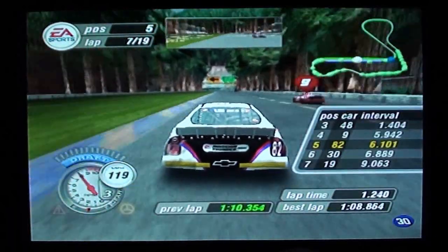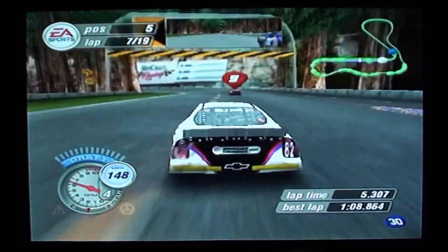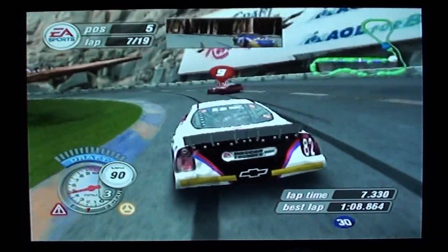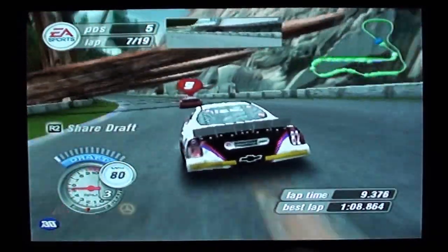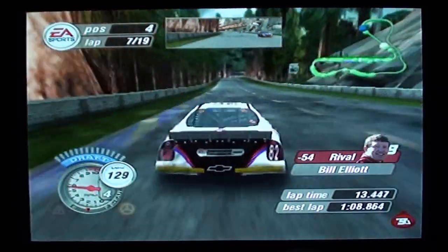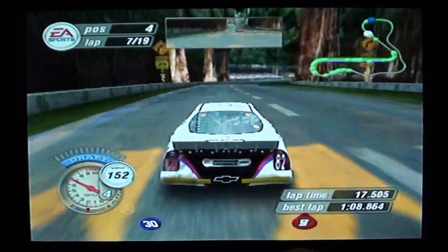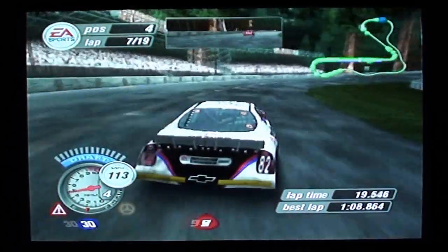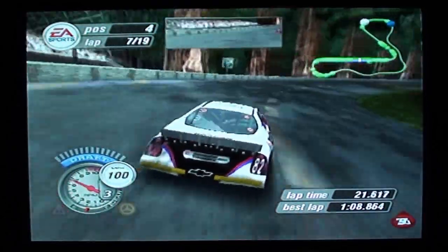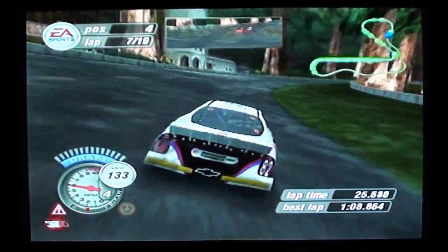Why did my car break? Oh my god. No, I'm not getting past. What the hell is going on here? My car braked on the straightaway. No. Look how slow he's going. Oh my god, look how far behind I am now on first through third. Son of a bitch. I wasn't that far behind them.